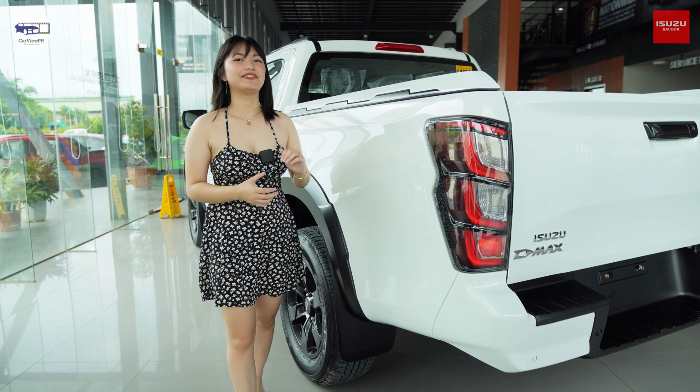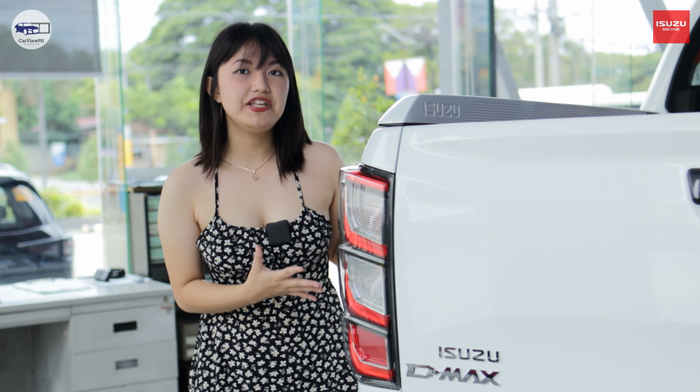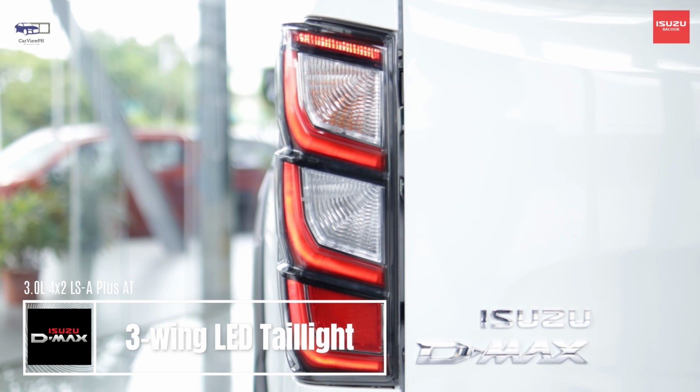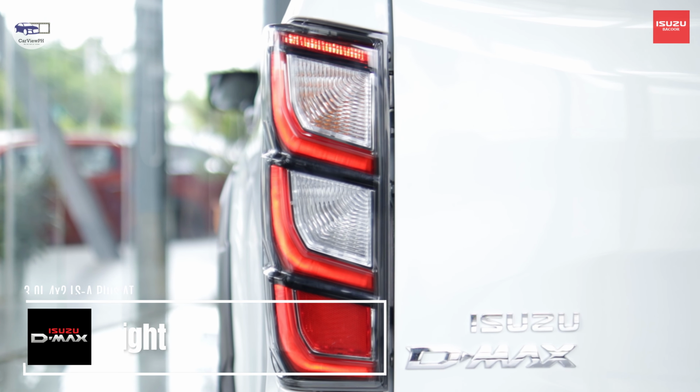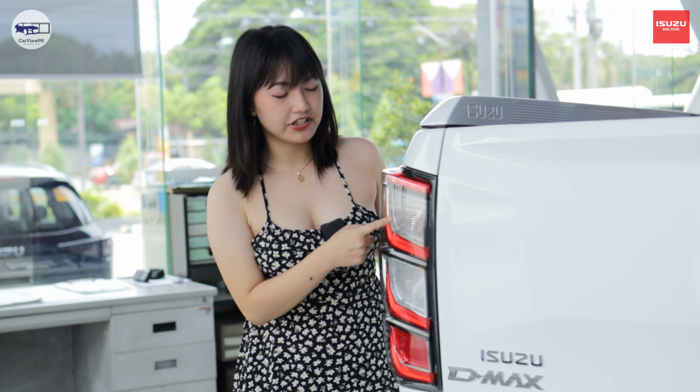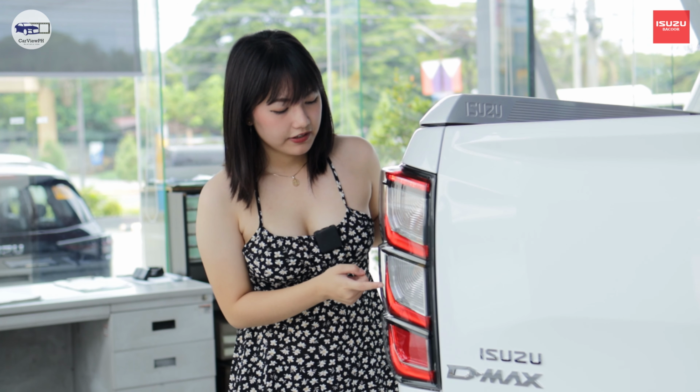So, proceed tayo sa likod. So, here guys, ang new rin dito sa ating new Dmax is this three-wing taillight. Dati kasi dalawa lang, pero ngayon ay tatlo na. So, we have here our LED brake light and our taillight. And sa gitna naman natin guys, meron tayong halogen turning signal light and halogen reverse light.